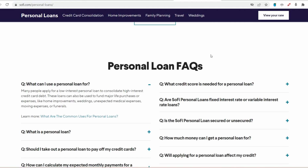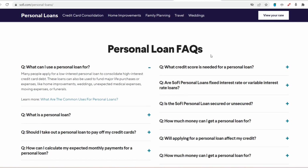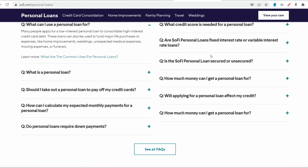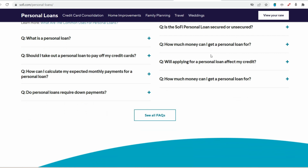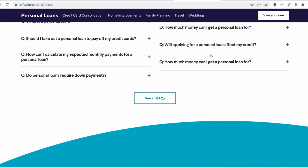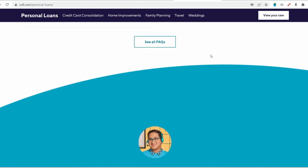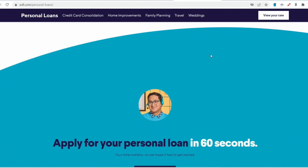Consider alternative options. Explore other lenders who might offer products with less stringent eligibility requirements. Improve your financial health. Focus on building a strong credit score, managing your debts effectively, and increasing your income if possible. This will strengthen your application for future loans.